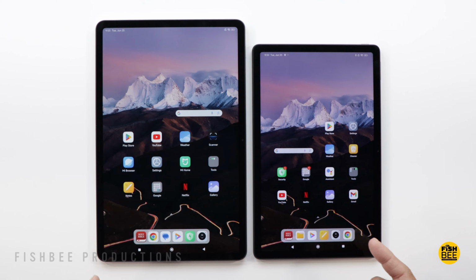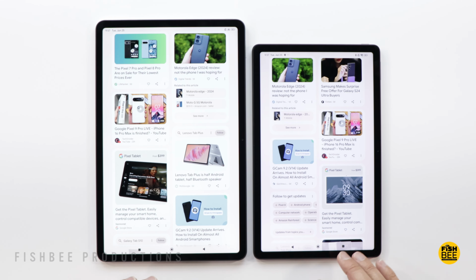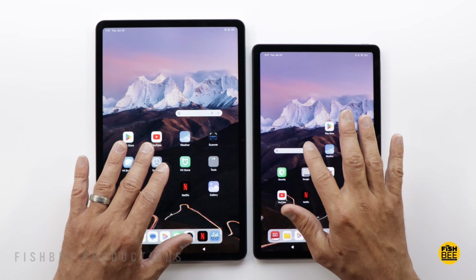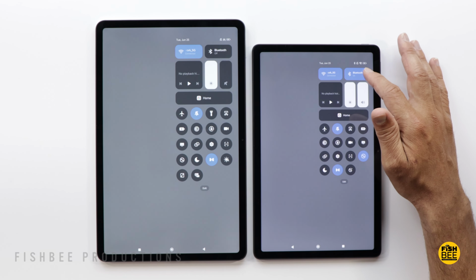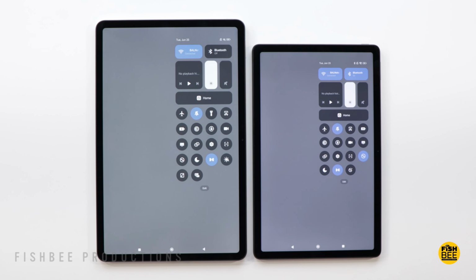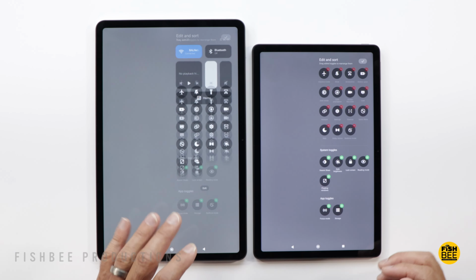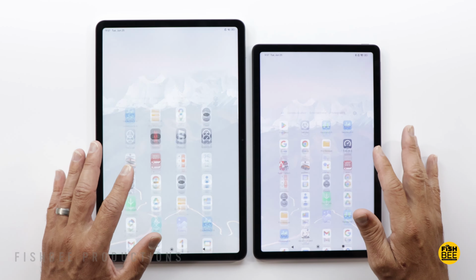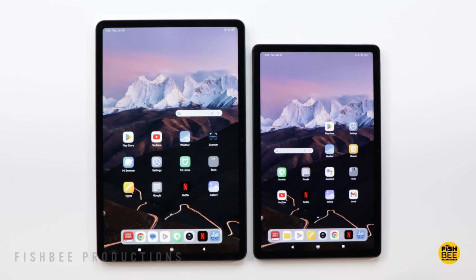Software-wise, they're going to be very similar. In fact, both are on Android 14 HyperOS software, and they both have Google Discover newsfeed left of the home screen. They've got the same control center up in the corner. I actually like what they're doing where it's a mixture of Android and iPadOS. These are also some of the few Android tablets where you can turn the volume up and down just right on the screen instead of using the buttons. There's a few little things like that which I like on their software.